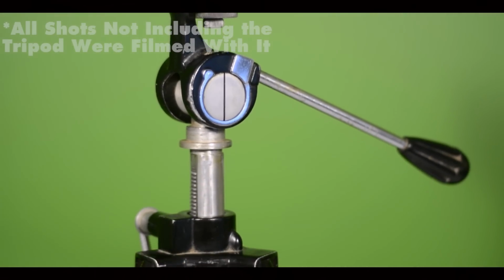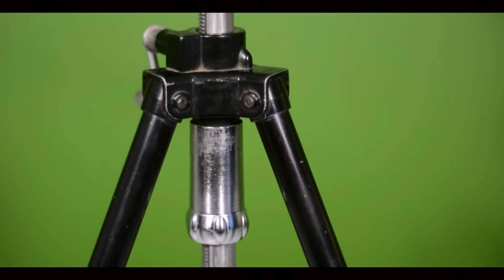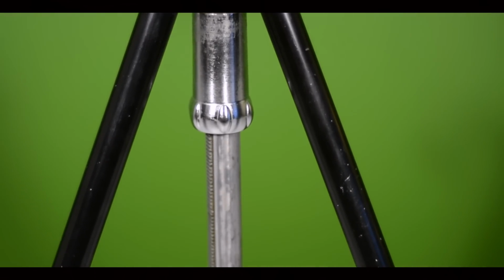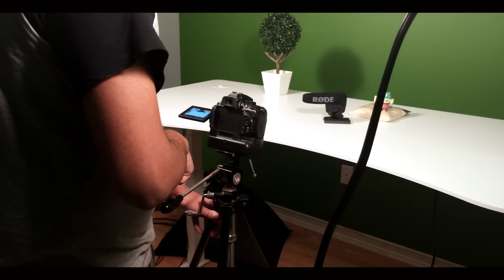Alright guys, you heard that right. I got this tripod for a grand total of $1. Now you might be thinking that this must be complete trash. Well, in that case, you would be wrong. This is an all metal tripod, and when used right, you can get some buttery smooth tilts and pans out of this thing.